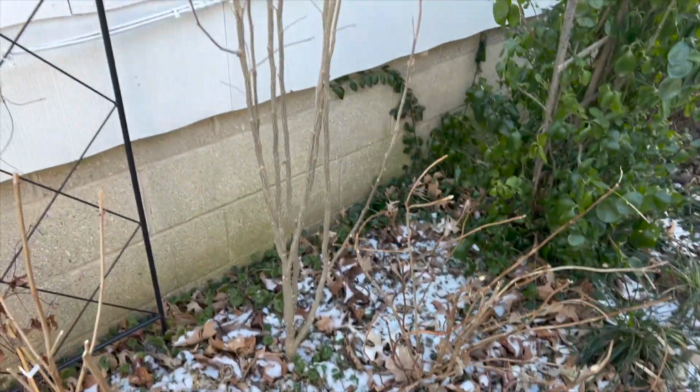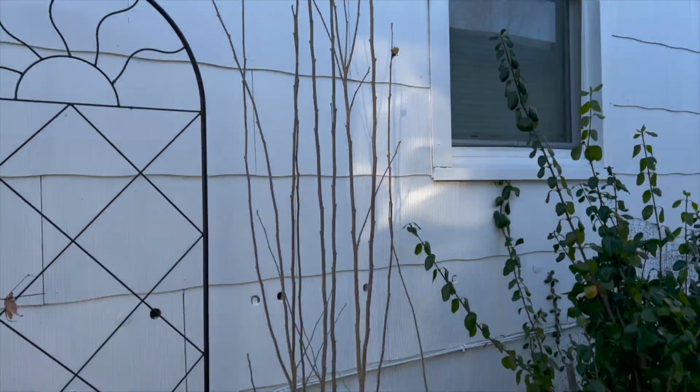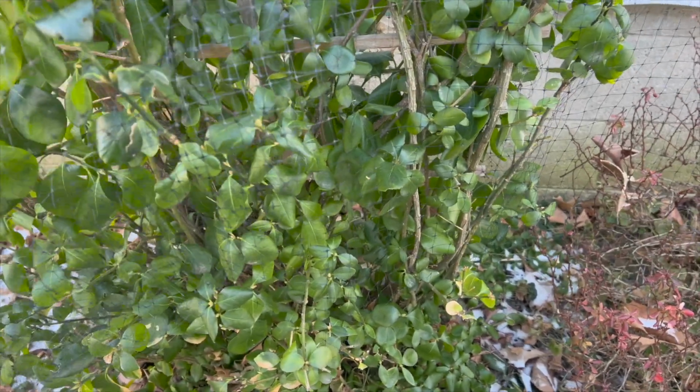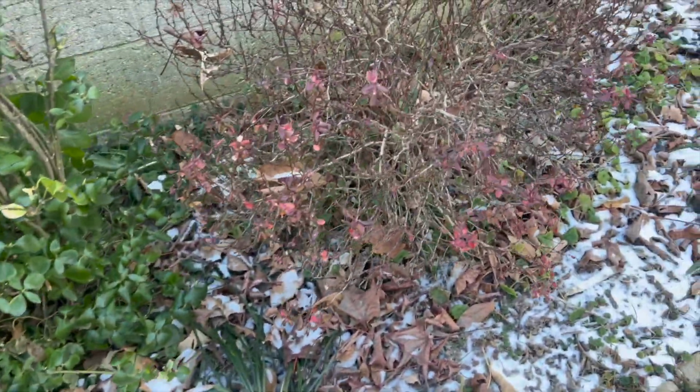And then here's another one. Blooms white as well. Another euonymus, evergreen, as you can see. And I do have netting on it because the deer will eat this. It's a barberry.